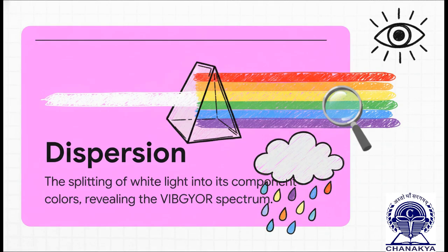This splitting of white light into its different colors is called dispersion. The legendary Isaac Newton was the first to show how this works by passing a beam of sunlight through a glass prism. What came out the other side was that beautiful band of colors we all remember with the acronym VIBGYOR. That's violet, indigo, blue, green, yellow, orange, and red.